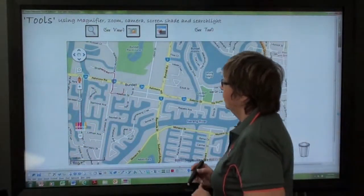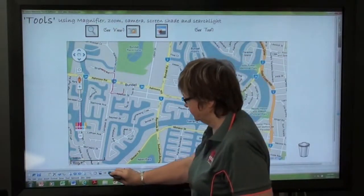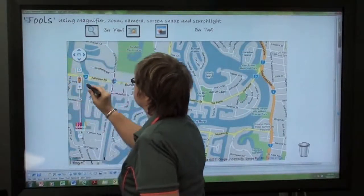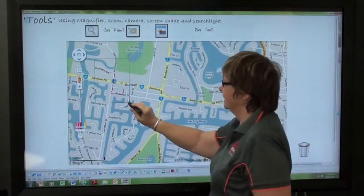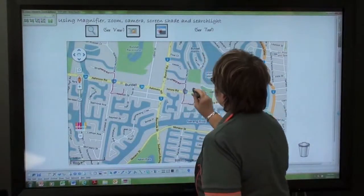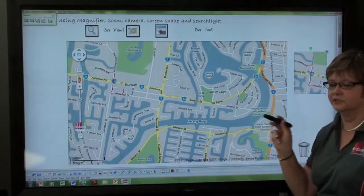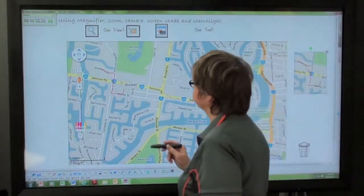What I'm able to do now, if I wanted to, is capture that section, crop that section using the camera. There's the camera. The first icon is the cropping, and I'm able to just crop that photo. When I get it to the size I want, I just tap on the screen, and you see that here is the image that I just captured. So once again, something like this could be dragged into your library and saved for future reference.